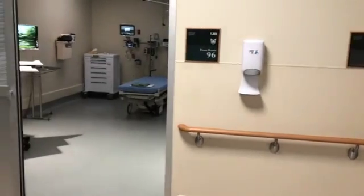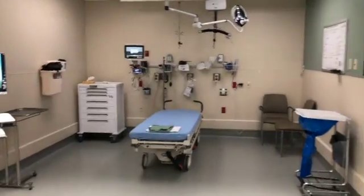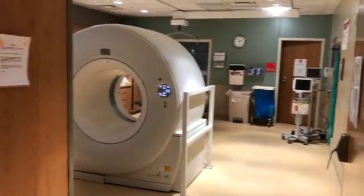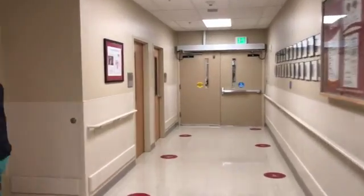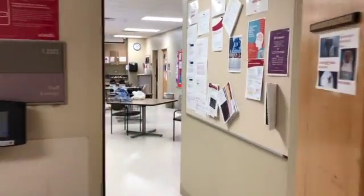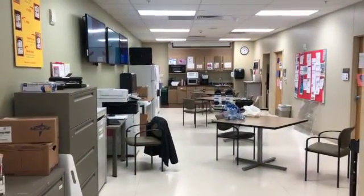We're also certified as a bariatric center, and these bariatric rooms can also be used as resuscitation rooms. We have an on-site CAT scan machine right down the hall between our resuscitation rooms and the blue zone. And as you walk down the hall from there, you will approach our break room.